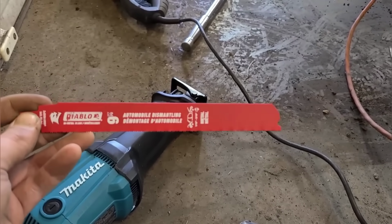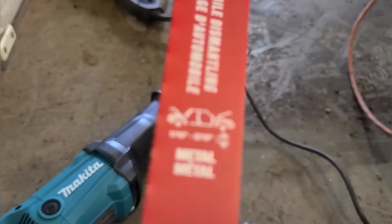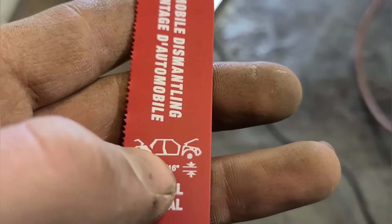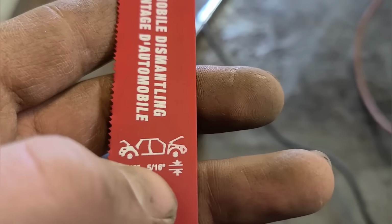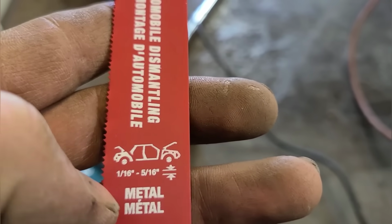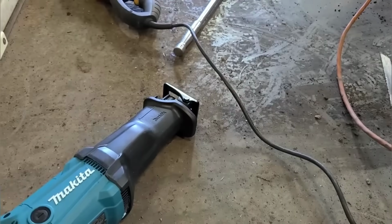All you really need is this. Look at that. Even tells you where you can cut. That's basically what we're doing. We're cutting away the front and the back, just keeping the center. Very good. Let's get to it.